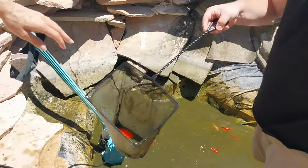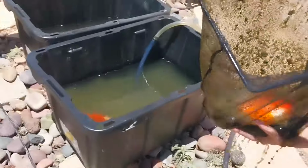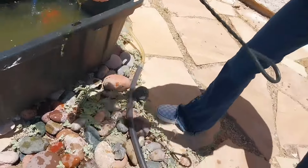If anyone ever needs their pond cleaned, I do have a guy that cleans ponds. We have a filter set up there and everything. Also, talking to the viewers, I've got a gentleman that goes all throughout California, and he's trying to get me to help him out getting some more pond cleanings. This is completely understandable. When your filter fails, there's nothing you can do.